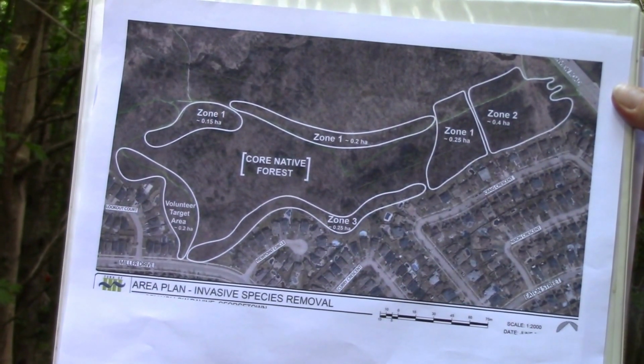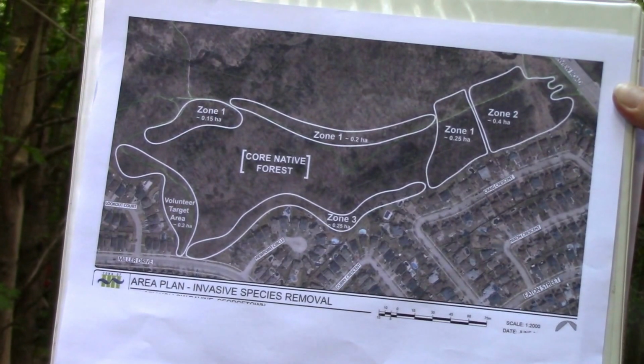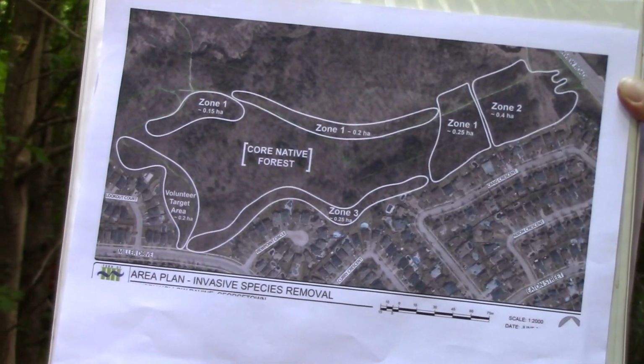And the project got some seed money from the Ministry of Natural Resources to do removal of a very thick area of buckthorn, which there's no other way to remove it but to cut it out and to do replacement plantings. So this year we'll cut down those buckthorn, and next year we would do some plantings of species that are native to the area. This map shows the zones of the buckthorn, more buckthorn growth.